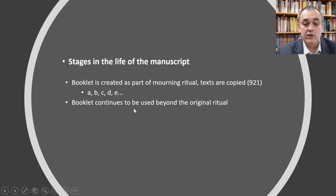But then this booklet continued to be used beyond this original ritual. And the reason why we know this is that it eventually came apart. I don't think it came apart while being used as part of this morning ritual, because then it probably would have been fixed immediately. So one or more people continued to use this booklet, probably reading the text or reciting the text or maybe learning from it, but beyond this original context of commemorating a specific family member. And so it was probably used by other people, possibly even unrelated to this original family. And then at one point this booklet comes apart.